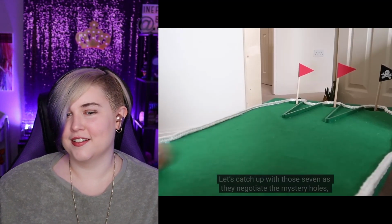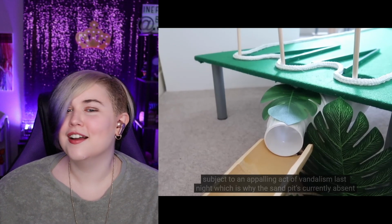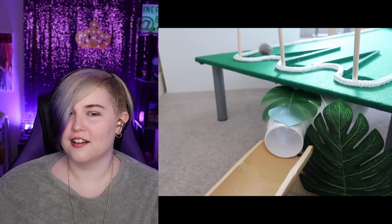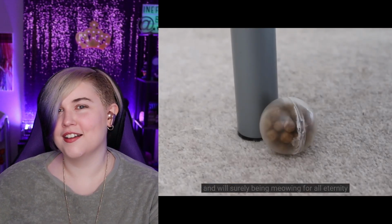Let's catch up with those 7 as they approach the mystery holes, subject to an appalling act of vandalism last night, which is why the sandpit's currently absent. And Gordon Bennett, we're down to 6. At this rate, poor Ralph's gonna have nothing to eat and will surely be meowing for all eternity. Yeah, not sure how well the cat feeder works when you lose some of the food along the way.